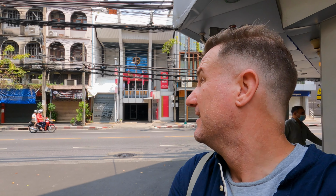As I wander around Bangkok and discover Bangkok, one thing I always notice is how cool the banks are. If you ever get a chance, just keep your eye peeled for some of the old banks. The architecture is so unique and so interesting. Here's an example over my shoulder here.